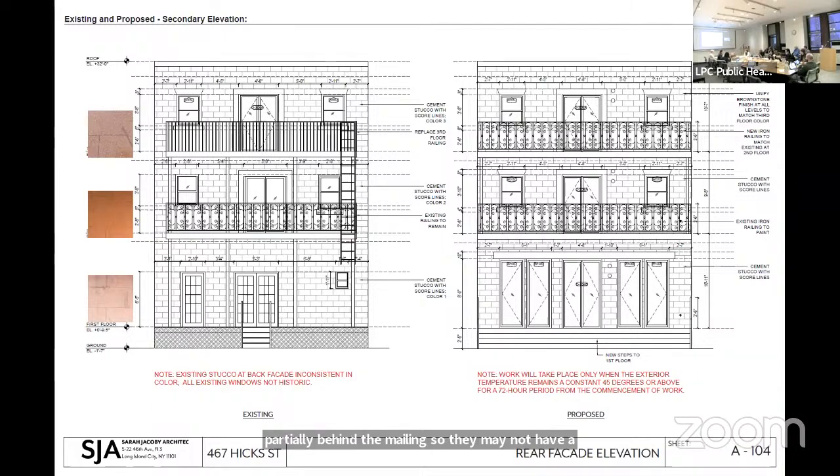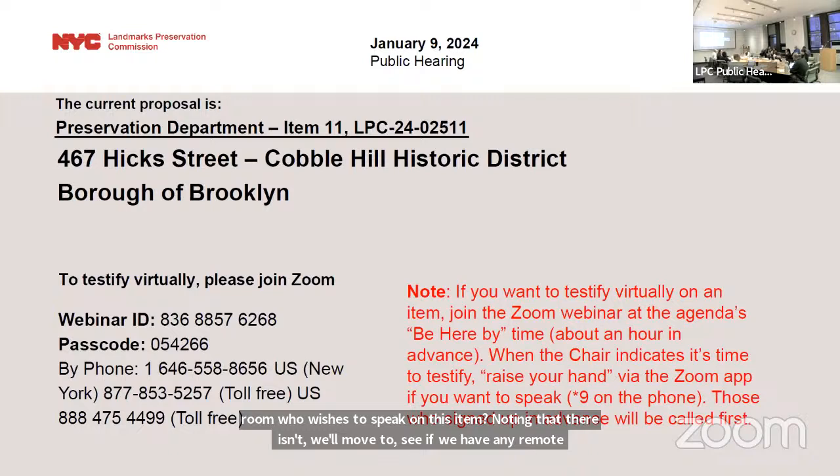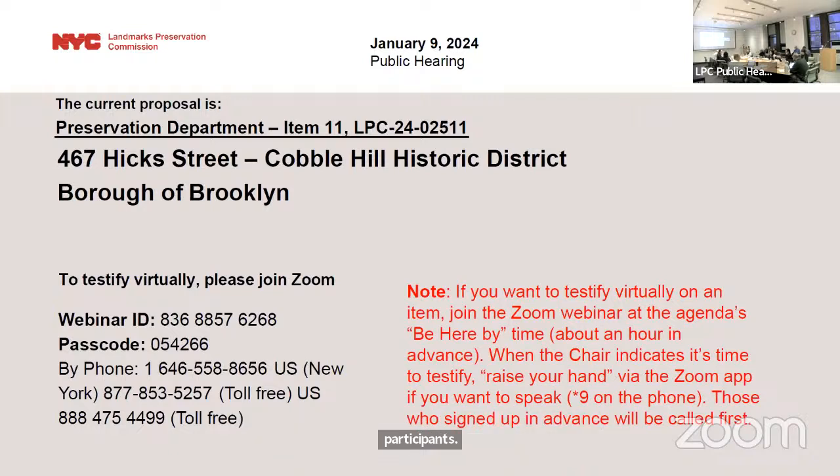Any other questions? All right, is there anyone in the room who wishes to speak on this item? Noting that there isn't, we'll move to public, see if we have any remote participants. Thank you, Chair Carroll. I do not see any hands raised for this item. If you would like to speak now, please click the raise hand button. Okay, nobody has raised their hand, so I will just note for the record that Brooklyn Community Board 6 recommends approval.